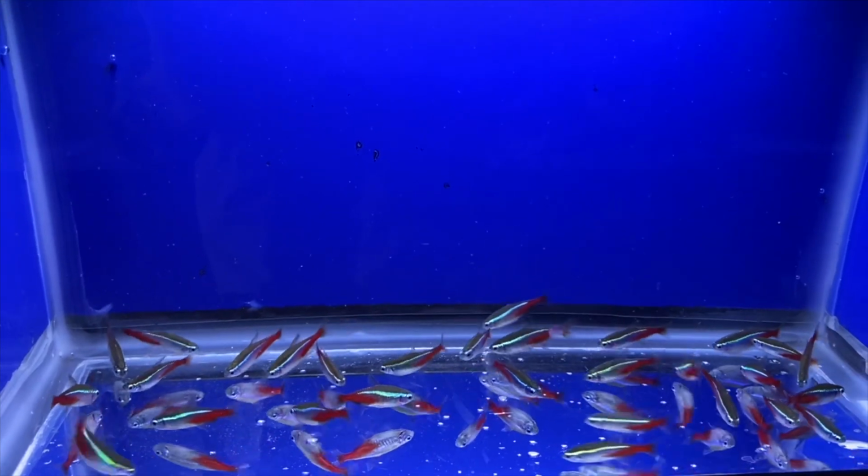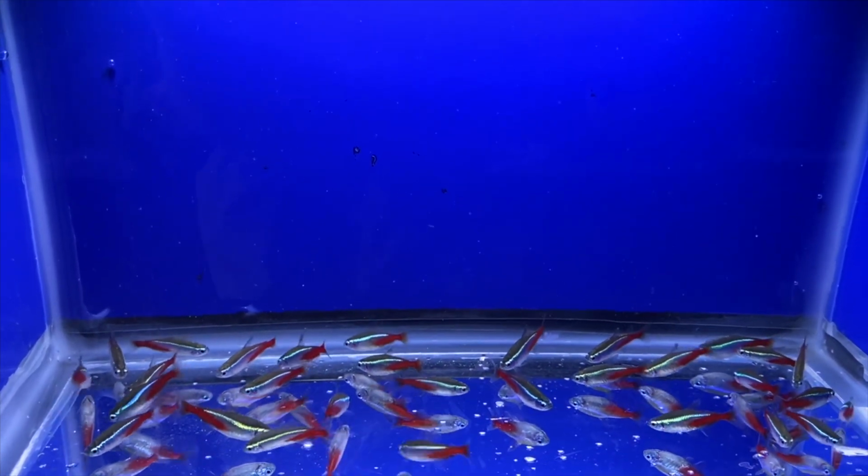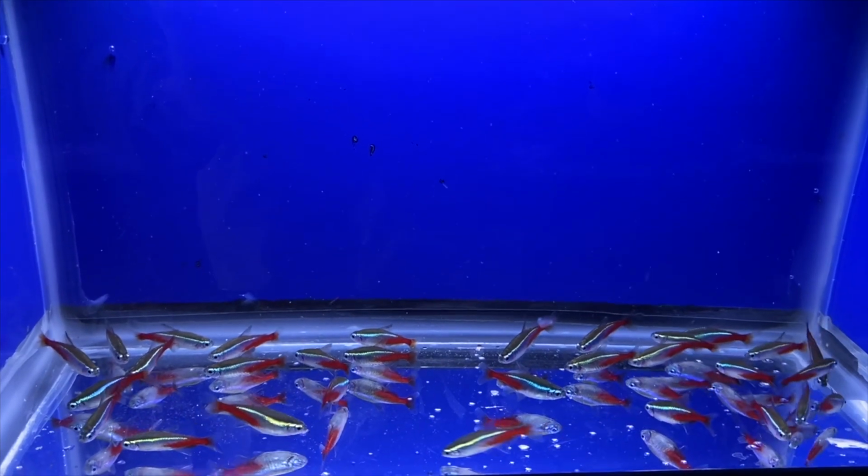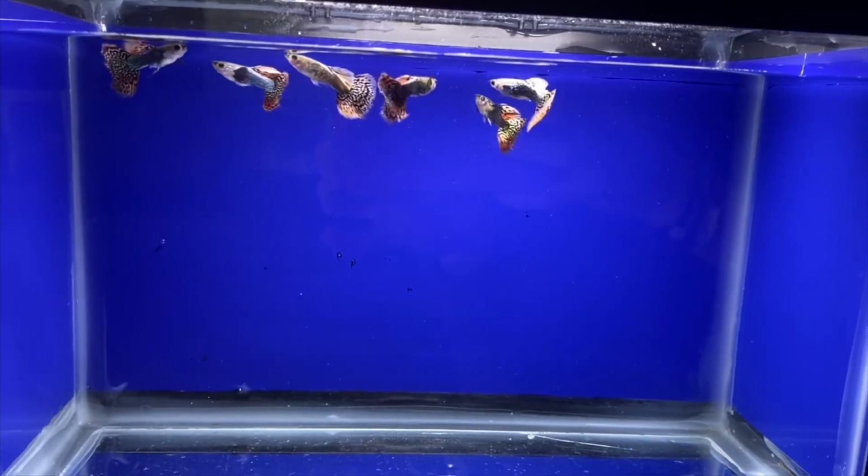They can be pretty sensitive and they definitely like warmer water. But if you can keep your water clean and your water warm, you'll definitely have a lot of fun with these.